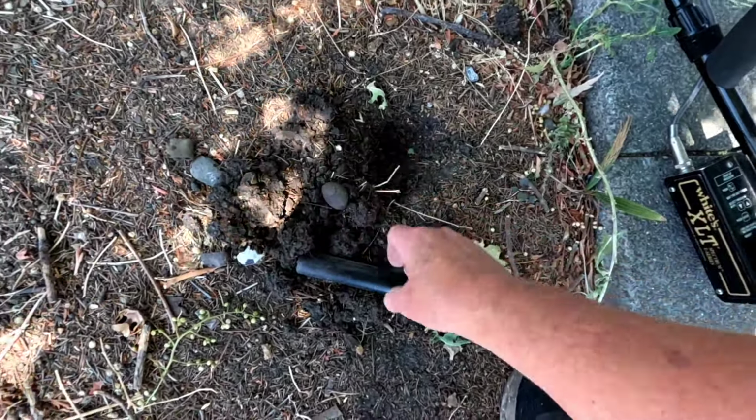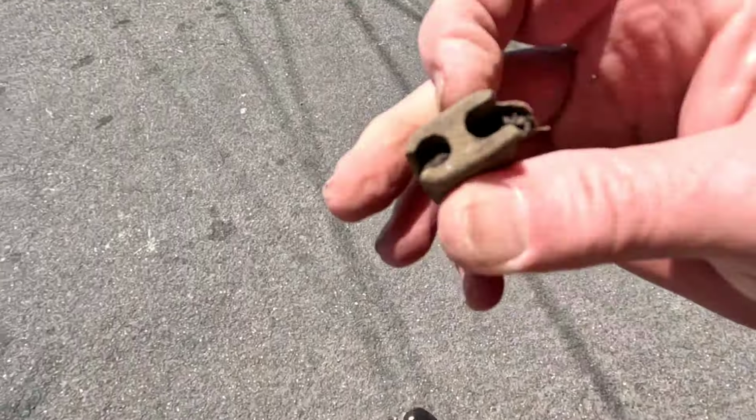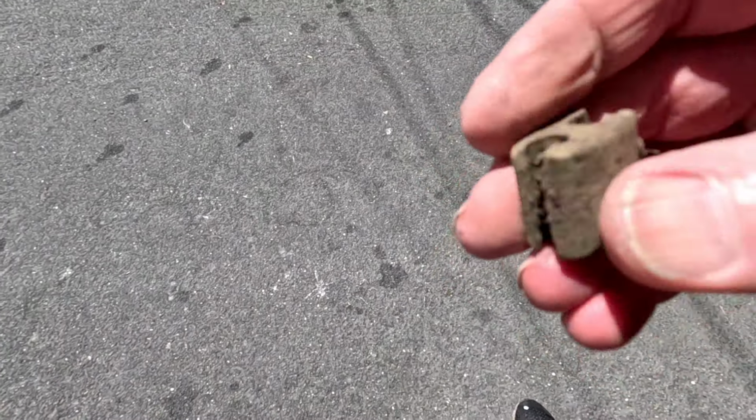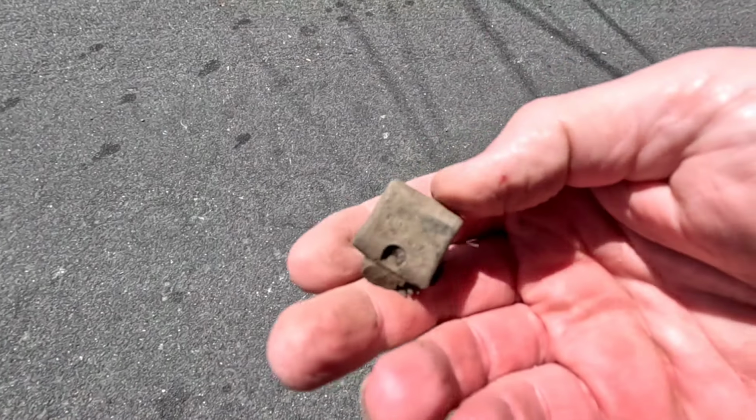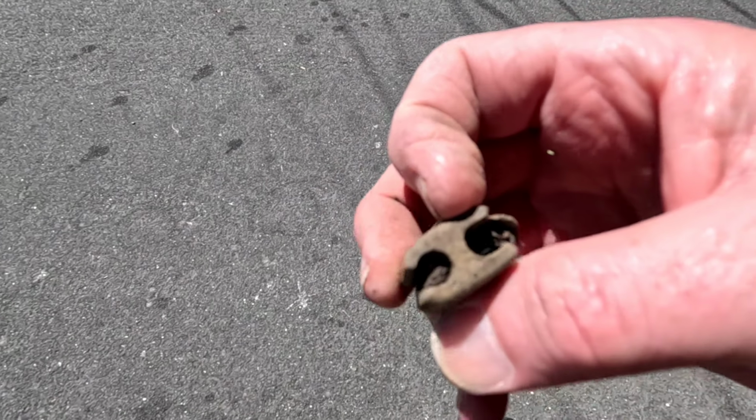Oh man, this is what it was. Some kind of, what the heck is this thing? Like bronze, like some kind of grounding thing.